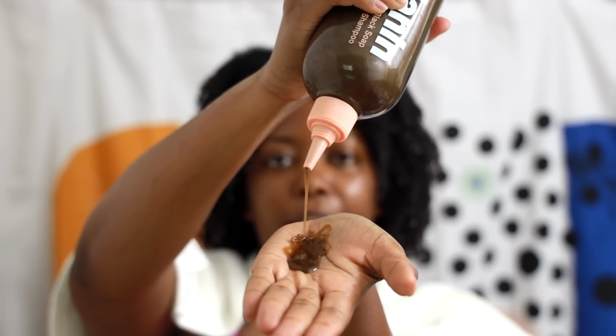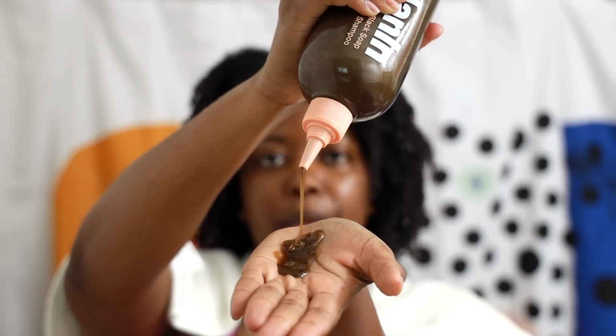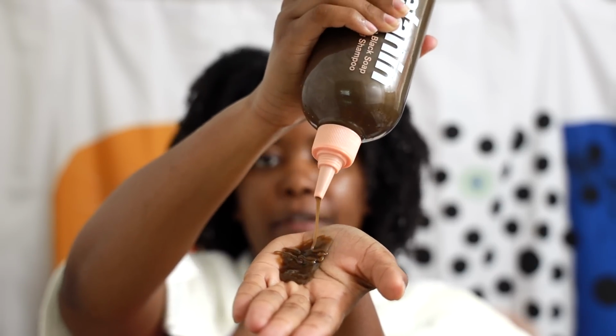Okay, so she is thick. I thought that she would be more on the watery side because of the nozzle, but she is on the thicker side. You see that? If you like lavender and mint and an earthy scent, you'll like this. As I'm rubbing it together, it's lathering up. Yes!